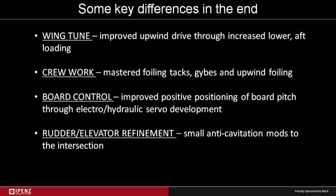You might have noticed there was a lot of wraps on that drum, on the main traveller sheet. So it had been put to one side in the early days, but when it was obvious that we were behind the 8 ball, we just got back into it and made it work. And the crew were grinding slower, but the load shifted aft, the lee helm went away, and the boat just lit up, upwind. The board control was pretty good, but there was nothing special about it really. And there was a bit of rudder elevator refinement.